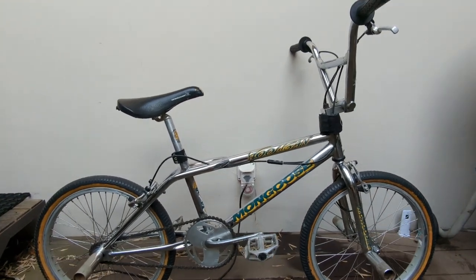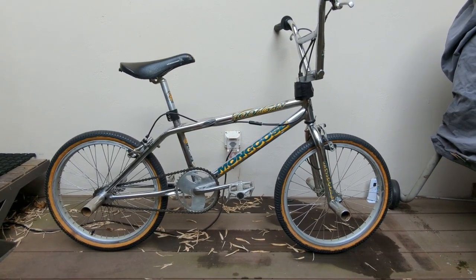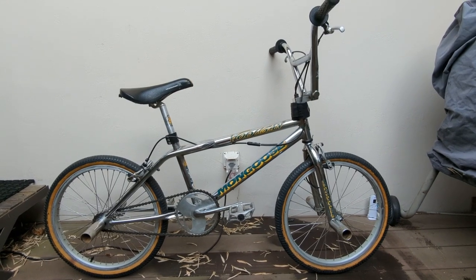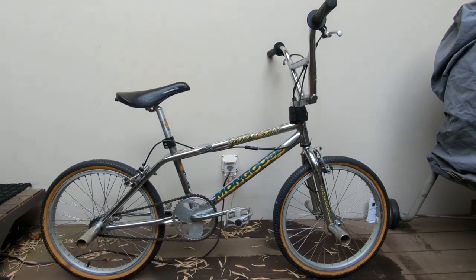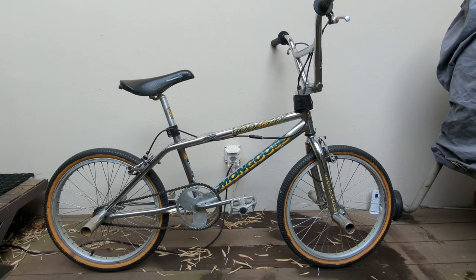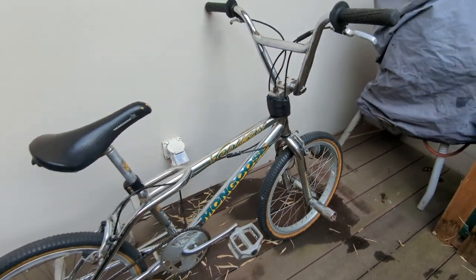So I would be interested to know if you have seen something like this before. I'm not sure whether the previous owner maybe has changed something, but I don't think so. And also the fact that this frame has the bigger dropouts, but the 96 stickers does not make any sense to me. So yeah. Pretty interesting.